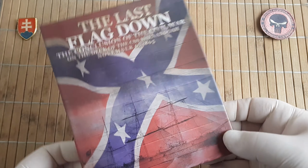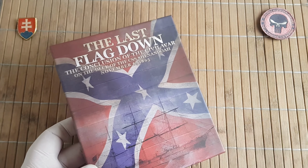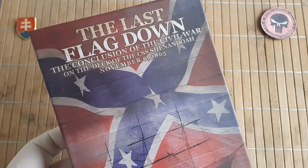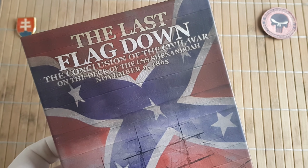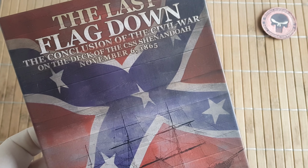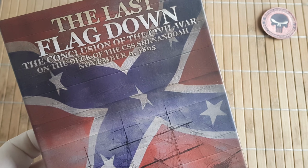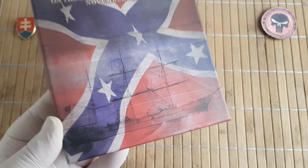This one that I had the chance to buy, because only 2 boxes appeared on the website I bought knives from, is from the last flag down and the conclusion of the Civil War on the deck of the CSS Shenandoah, November 6th, 1865. So this knife commemorates this beautiful ship.